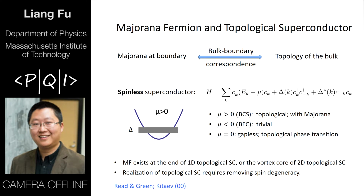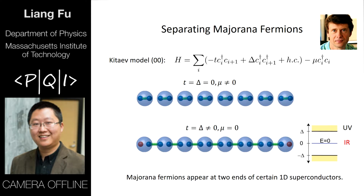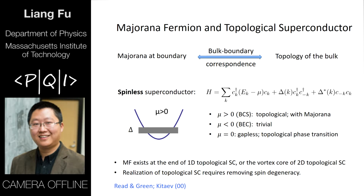Now, the particular model I just showed you looks fine-tuned. One needs to control the coupling constants to this magic value, but that's really not the case. Instead, the appearance of Majorana fermions on the boundary is a very robust phenomenon. It appears in an extended parameter range, and in fact, whether a Majorana fermion exists on the boundary is directly tied with the topological property of the superconductor in the bulk, something that is known as bulk boundary correspondence. When the bulk is topologically non-trivial, Majorana fermions appear on the boundary.